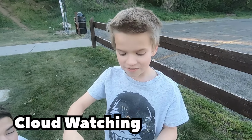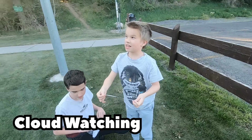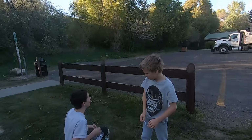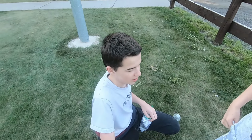Cloud watching. Find a nice spot on the ground. Take a pic of a cloud that looks like an animal. Uh-oh. We picked a bright, clear day. Please skip this one. There's no clouds, so technically we can't do it. Next one. Okay, I'll put it in my right pocket. Put it in your other pocket, because that one has none.